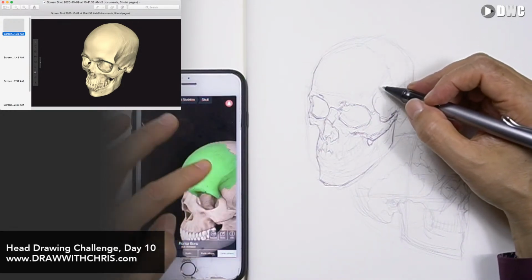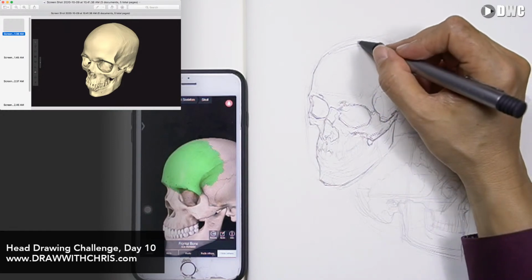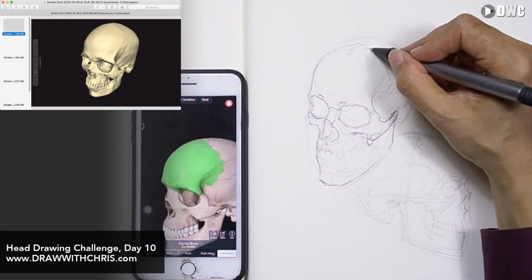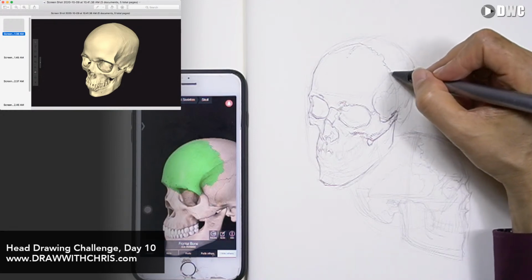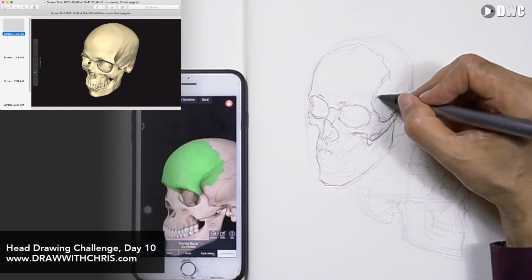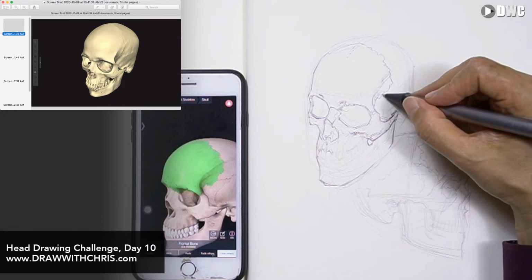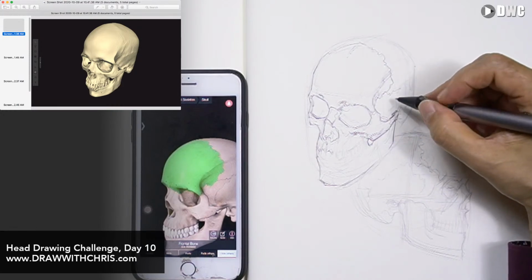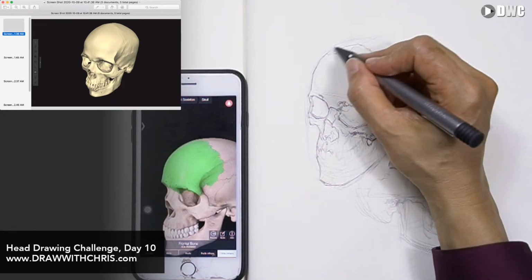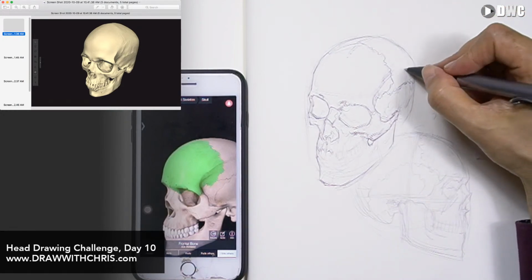So let me find the frontal bone again. So actually it goes over like this, peaks at the crown, and has this very cracked, natural looking line. Looks like a fault line where plates of the earth kind of meet. It's just amazing how the human body is just engineered and mirrors so many things. Nature mirrors itself. It's just unbelievably fascinating.